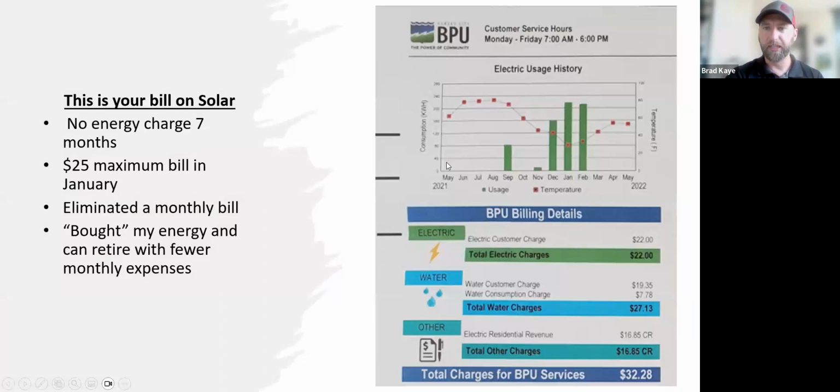On this page, there are multiple months: May, June, July, August, October, March, April, and May, where they did not have an electric charge. It keeps doing that. So about 7 months out of the year, they just have to pay their customer charge, and that was it. No energy charge at all. The other months out of the year, it was about $27 to $50.